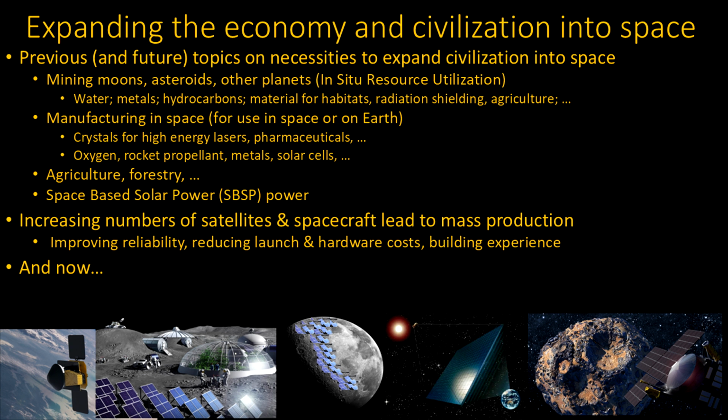And that means, at a minimum, getting water, probably getting some metals, maybe some hydrocarbons, and also at a minimum, just getting material to build your habitats. You know, instead of bringing a giant steel structure with portholes and stuff to look out of, you're probably going to be covering it with regolith, the dirt from, let's say you're on the moon. You need it for radiation shielding, for instance. And when they figure out how to use it for agriculture, it'll take some chemical treatment, but at some point they'll figure out how to do that.